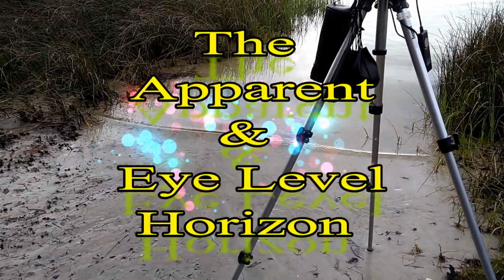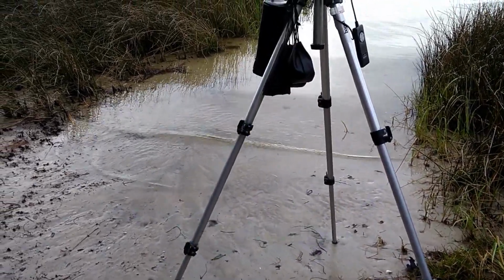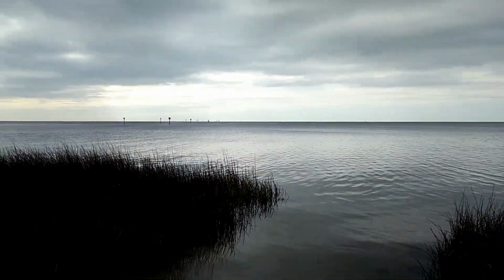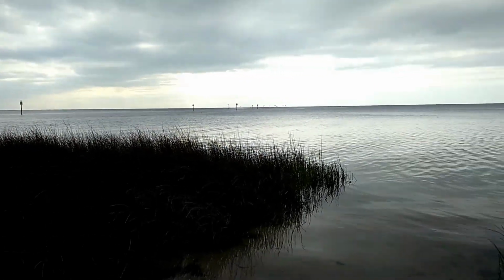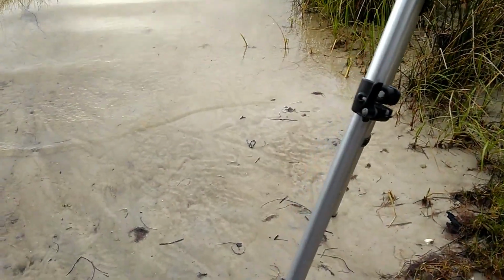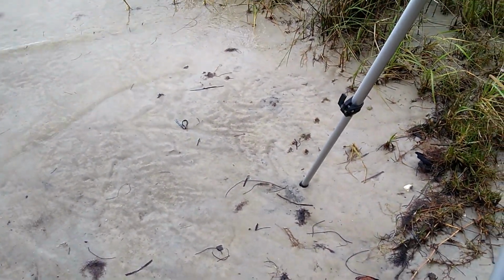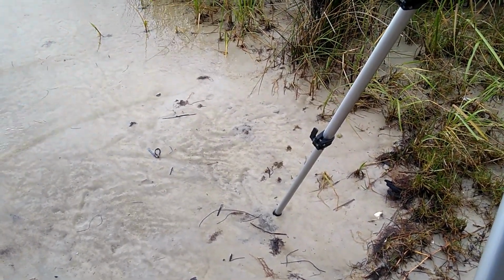Okay, it's March 31st, 2018, and it's about 4:54 right now, and we've got calm waters today, and I'm going to try to do some filming, and then hopefully I can do a time lapse. But I wanted to show really how close I was to the water. You know, people always question that, so the tide is going out.